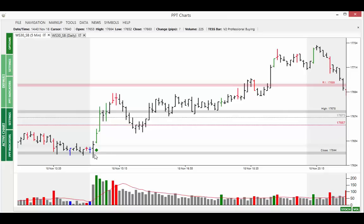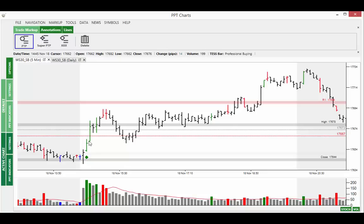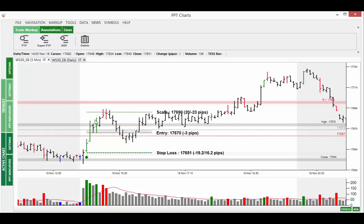And then, of course, the market opens at 2:30. We see the market moving higher there, 2:35. And then at 14:40, we have a buy signal with some professional buying as well. The green there indicates that there is fresh buying coming into the market. And we see the market trading up to the 20-point scalp.